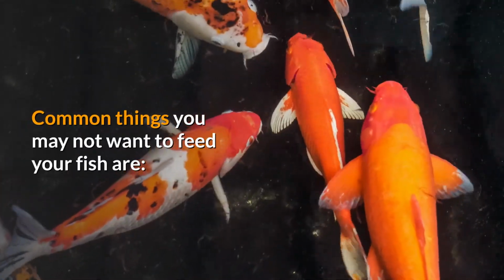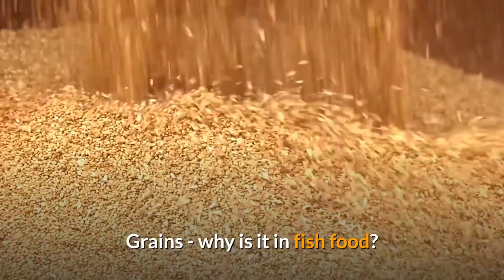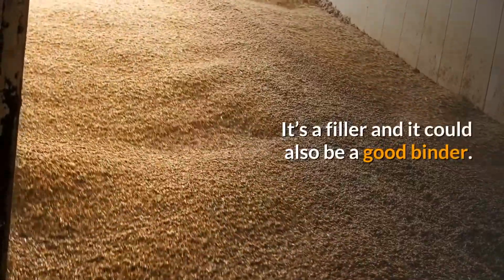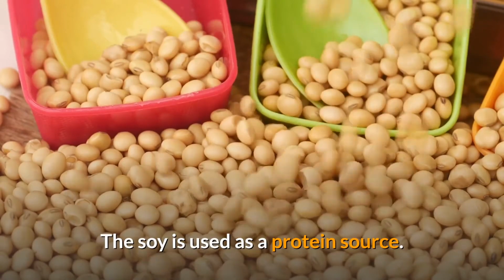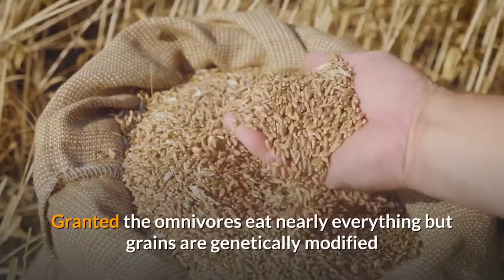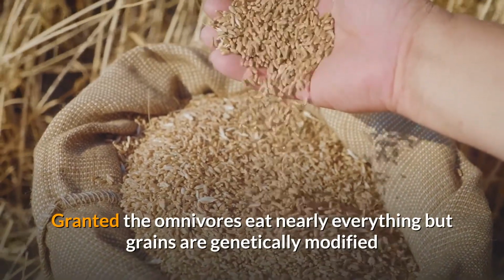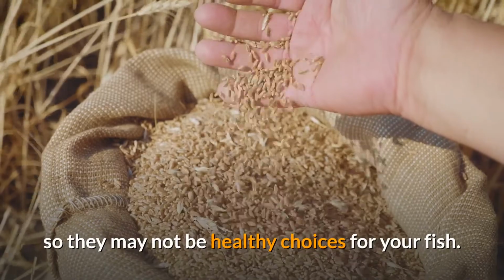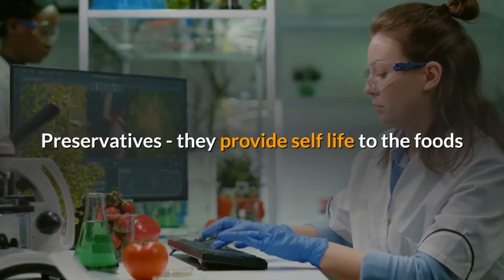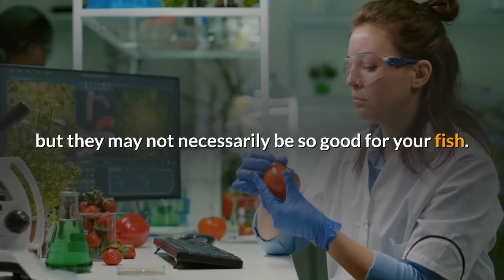Common things you may not want to feed your fish are grains. Why is it in fish food? It's a filler, and it could also be a good binder. The soy is used as a protein source. Fish don't normally eat grain. Granted, the omnivores eat nearly everything, but grains are genetically modified, so they may not be healthy choices for your fish. Preservatives. They provide shelf life to the food, but they may not necessarily be good for your fish.